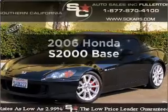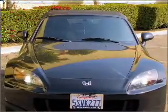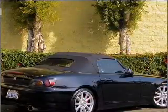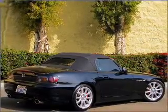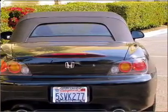Imagine yourself in this 2006 Honda S2000. If you're looking for an automobile with great attributes, look no further. With an efficient four-cylinder engine that gives you more control with its manual transmission, stand out from the crowd with premium wheels. Anti-lock brakes help you bring your vehicle to a safe stop.